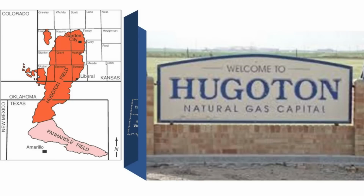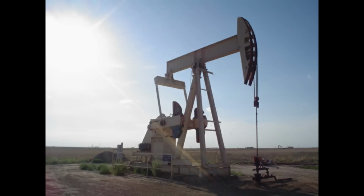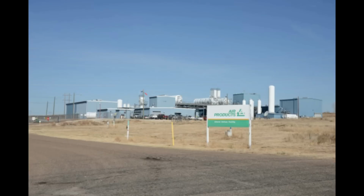In 1920, natural gas was discovered west of Liberal in what became known as the huge Panhandle Hugoton gas field, which contains one of the world's largest known natural gas fields. Oil was discovered southwest of Liberal in 1951, and in 1963, National Helium opened there, the largest helium plant in the world.